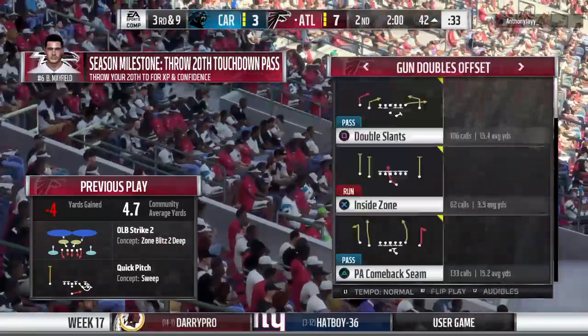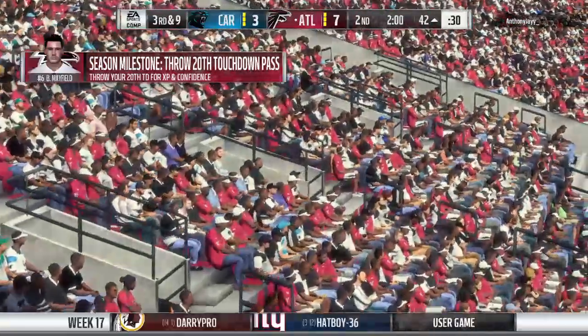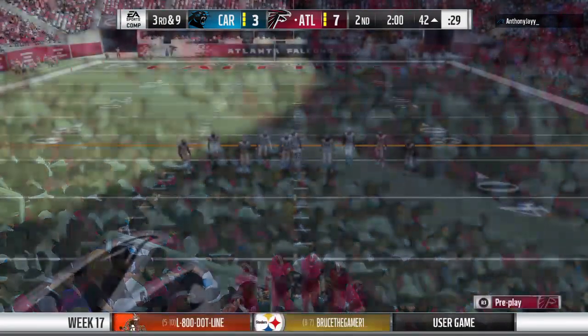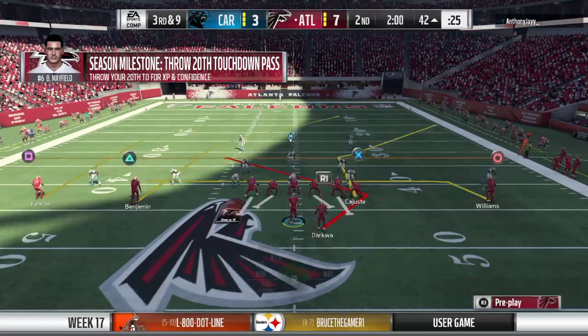Two minutes to go here in the 1st half. We're back to Atlanta right after this timeout. If they want a first, they need to get the football to the 32 here on third down.